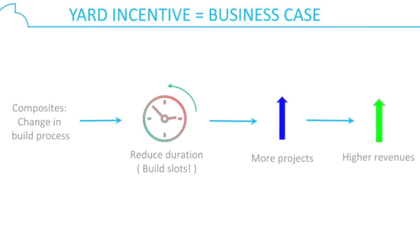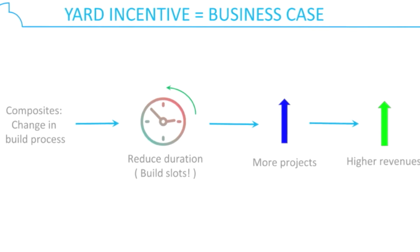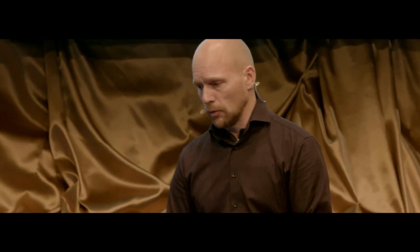Because by changing the technology, reducing the outfitting time, more projects can get in, and therefore the revenues and profits can increase. And that's the trick where the capex really can come down.